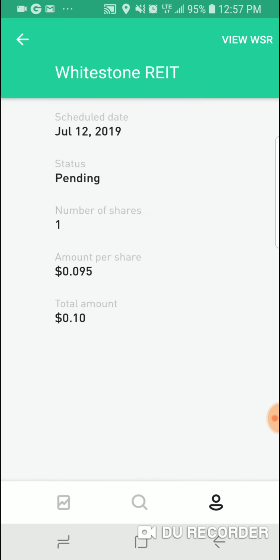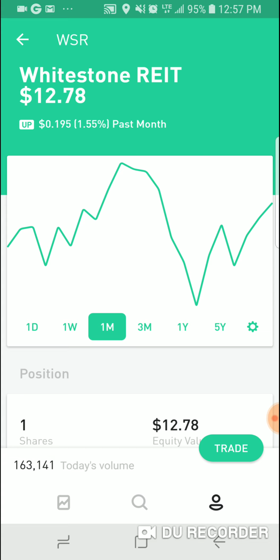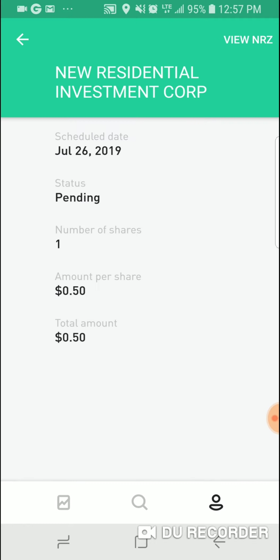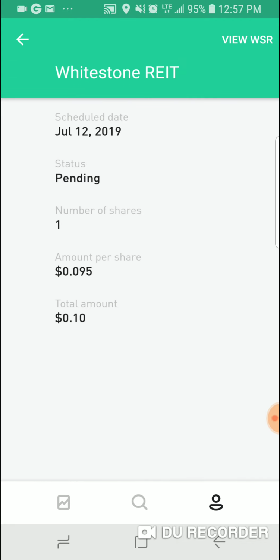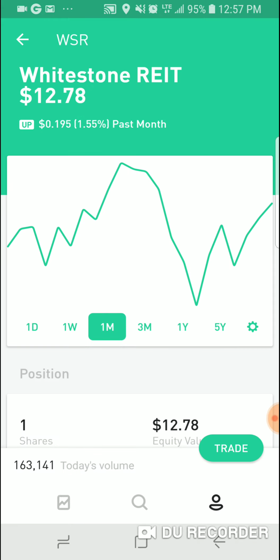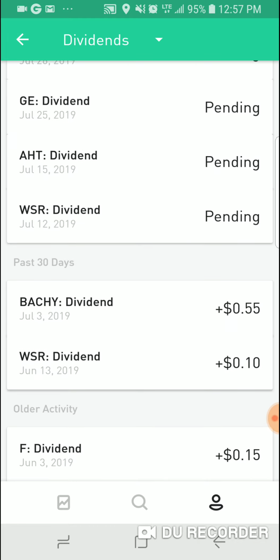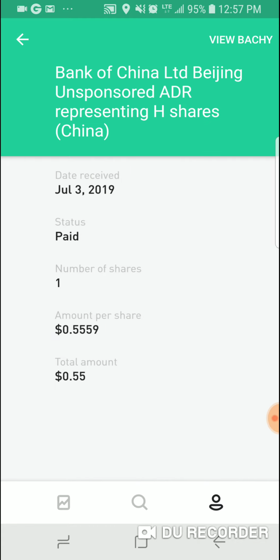Also, I have Whitestone REIT. I got paid 10 cents, pretty much 10%. Oh, one share of this, and one share of this is $12. So let's look at the first one. The New Residential Investment is the best one. I get the highest, 50 cents. But the Whitestone is not bad either. I mean, if I went ahead and bought some more stocks, I'll make some more money. So this is what I got so far. This is my dividend payments.